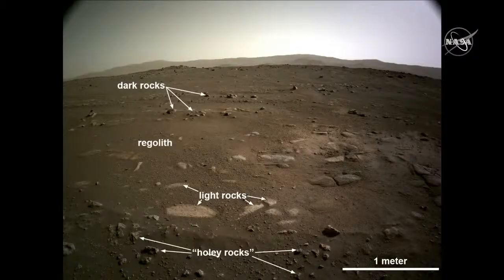So with all the focus on these spectacular videos and audio, we wanted to make sure to remind you that there's plenty of science going on already, with hundreds of team members poring over every new image. So if we can get the first of those images, as you'll see in this NavCam frame, we start with what may seem like very basic observations: light rocks, dark rocks, holy rocks. That's holy with an E.